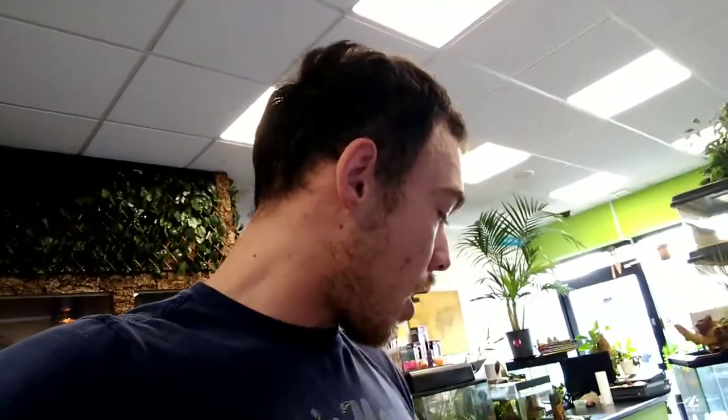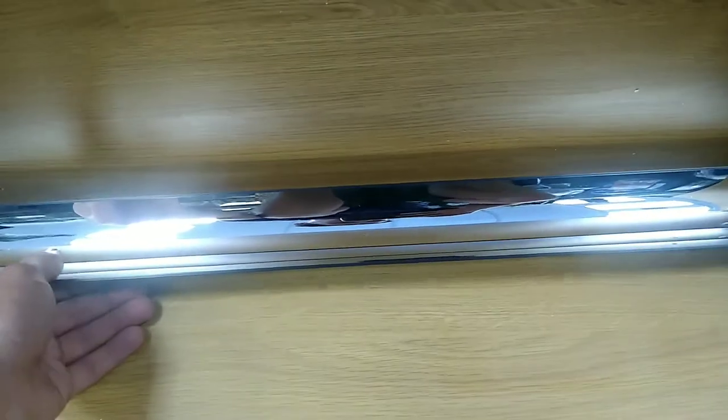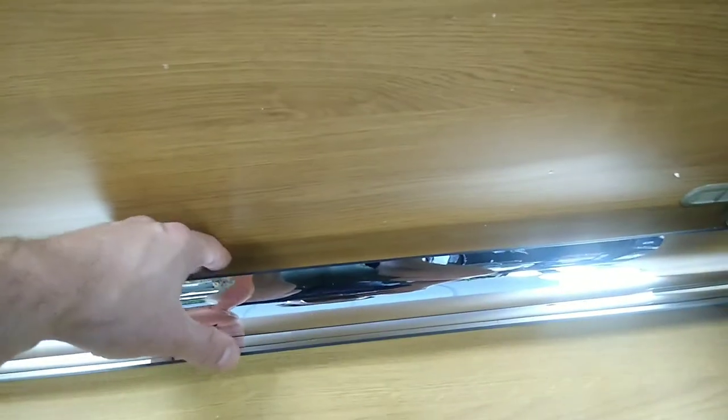Okay, so let's lay this out, and then we're going to lay the ceramic bulb holder. This goes right at the back, in the middle-ish if we can. Something like that. You don't want it touching. You want a little bit of a gap. And then let's work out which one we're going to use.